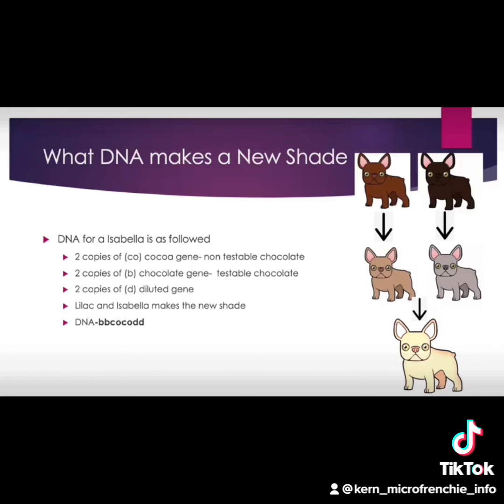What is a new shade dog? A new shade dog is a combination of both. It is a dog that has 2 copies of chocolate, 2 copies of cocoa, and 2 copies of diluted.